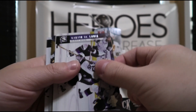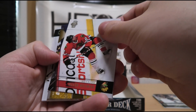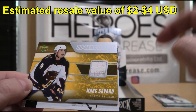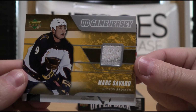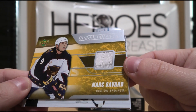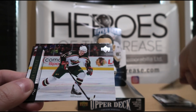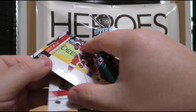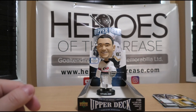Okay, Martin St. Louis, Mike Knuble, Duncan Keith, Upper Deck game jersey of Marc Savard. Actually pretty cool over here. It's actually some pretty decent game wear, general game filth on it. Back when they obviously used game worn memorabilia in it, so okay. Card itself meh, but the game wear on the swatch is pretty cool. Okay. Nick Schultz, Eric Staal, Chris Clark, and Derek Roy.